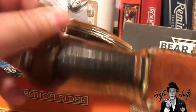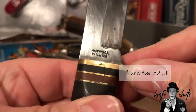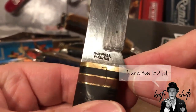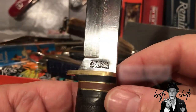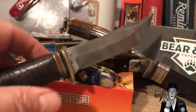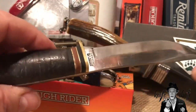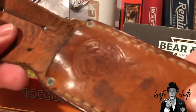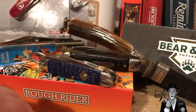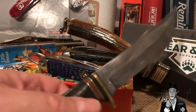Here's the knife. There's the sheath and everything, and you see here: Made USA, patented, and then on the back side it says official Boy Scouts of America. So it is an actual official Boy Scout knife of America. It just doesn't have the little stamp on there for the Boy Scout logo. It does have it on the sheath, like he mentioned. You can see it there. In any case, I said sure, I'll make that trade, no problem.